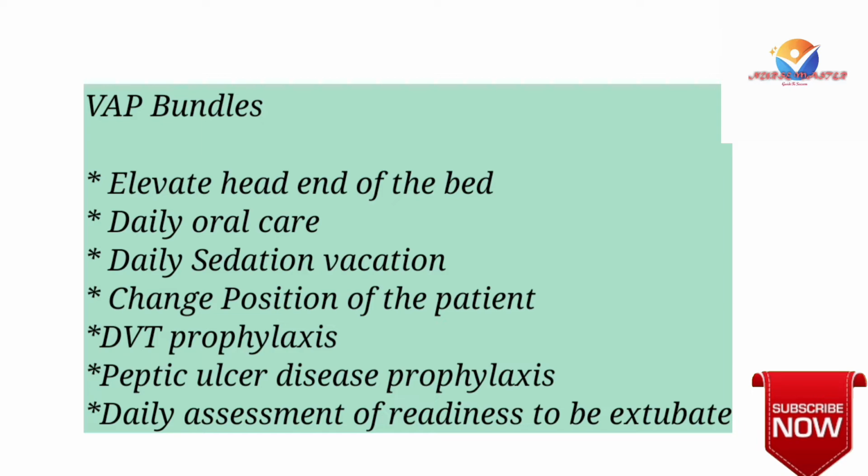Ventilator associated pneumonia bundle is a set of interventions taken to prevent ventilator associated pneumonia. It includes elevation of the head of the bed to between 30 and 45 degrees, daily oral care, daily sedation vacation, turning the patient from back to side every 2 hours. Deep vein thrombosis prophylaxis and peptic ulcer disease prophylaxis start within 24 hours of start of mechanical ventilation. Daily assessment of readiness to extubate.